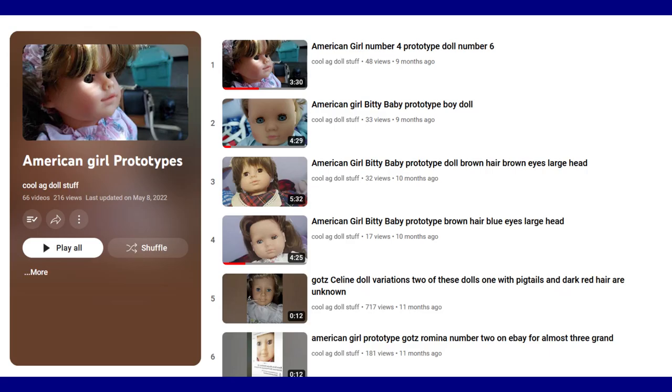Well, the dolls in this playlist, much like Minna, are not technically American Girl prototypes. They are various Götz dolls that American Girl took a lot of inspiration from and used face molds from to make the various American Girl lines.